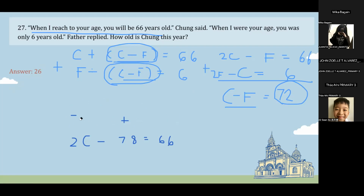So how did you manage to get 26? I did not manage to get 26. I think it's C plus F, not C minus F. Very good. Somebody answered it right already. I said right, 2F minus F. What is 2F minus F? F. And what would be the sign? Plus. There we go.